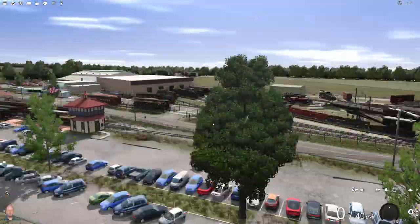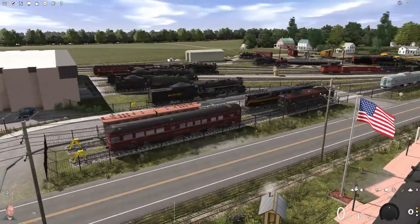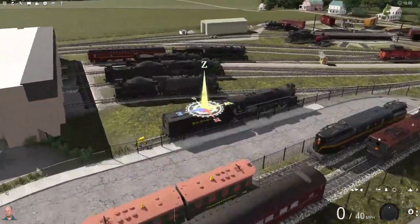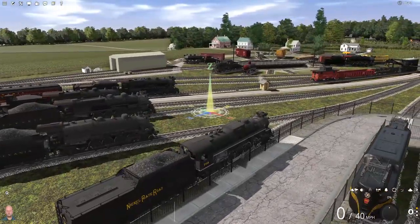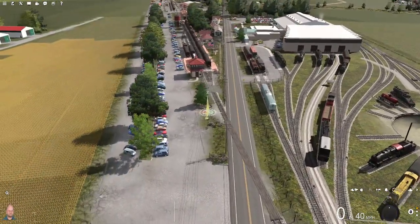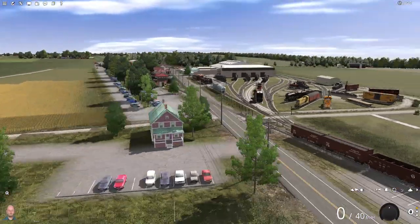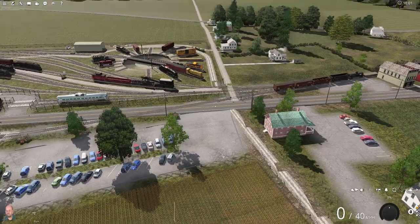This is, for those of you who have never visited the railroad, the Railroad Museum of Pennsylvania. Now, the numbers on the engines aren't exactly correct. I just kind of threw this together yesterday with the engines and stuff, but basically we have everything that the museum has plus a couple of extra ones thrown in. I'm going to keep this video pretty brief. However, if you would like a more in-depth look at what everything is, then I will be more than happy to do so, and I probably will anyway.